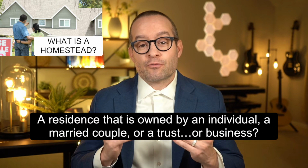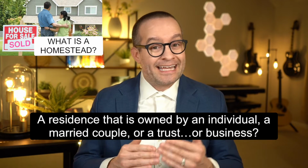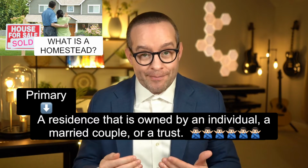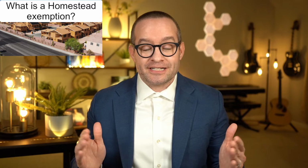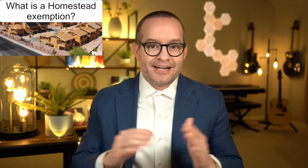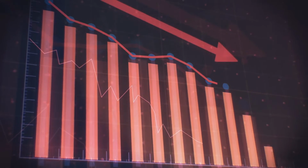A homestead is a residence that is owned by an individual, a married couple, or a trust. It cannot be owned by a business, and it cannot be an investment property. It needs to be your primary residence. What is a homestead exemption? It's a tax rebate on the appraised value of your home. In other words, with a homestead exemption, you get to lower the property taxes on your primary residence.